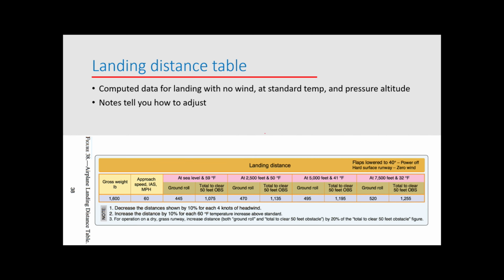Some landing distance tables will look like this. Some will look like the takeoff chart we looked at last week. Some things to draw your attention to. Again, they are split up into different altitudes and temperatures. There are special notes we need to pay attention to. Like we need to decrease the distance shown by 10% for every 4 knots of headwind. So when they give you a problem, be prepared to decrease it by 10%, or increase it for every 6 degrees above standard. And if we're on a grass runway, we need to increase the roll by 20%.